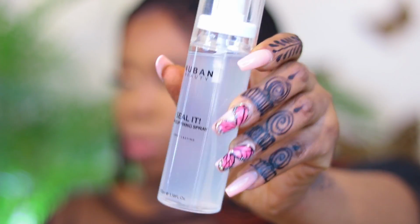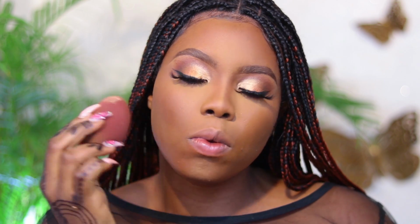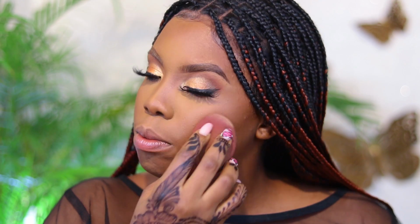And Nuban Beauty Silly Spray. I'm just going to spray on the blender like so. With this process, your hand has to be very light-handed. That's the key, and to just make everything look super blended in.